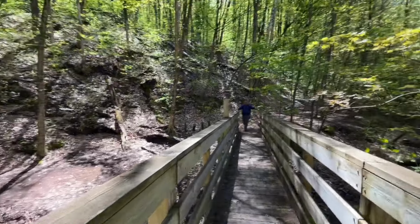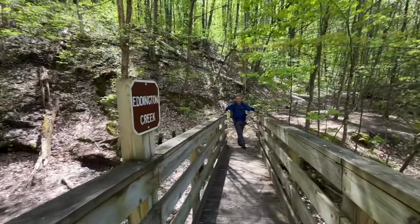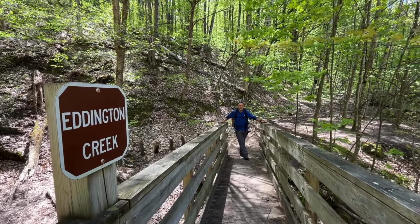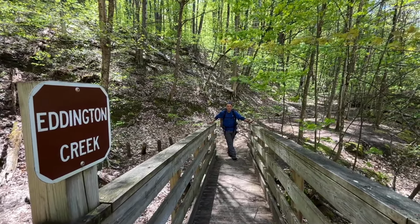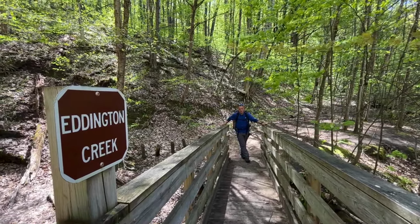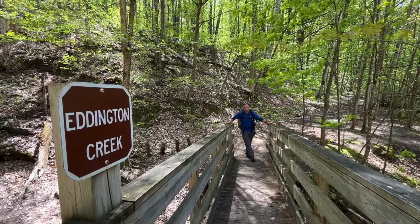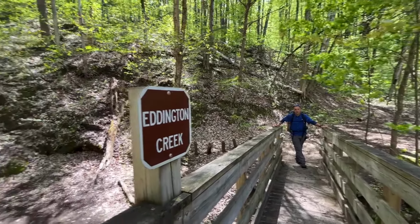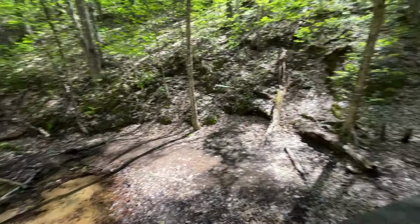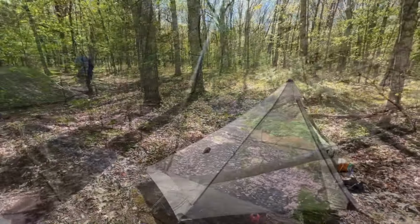So here we are at Eddington Creek. Rattler, how far are we in? From the campground, we're about 3.36 miles in. And if you take it from the suspension bridge, we're about 2 miles. Yeah, so we're heading in from the Seton Creek Campground on the North Country Trail. This is the first and only water source on the North Country Trail in the loop that we're doing, a 22-mile loop.